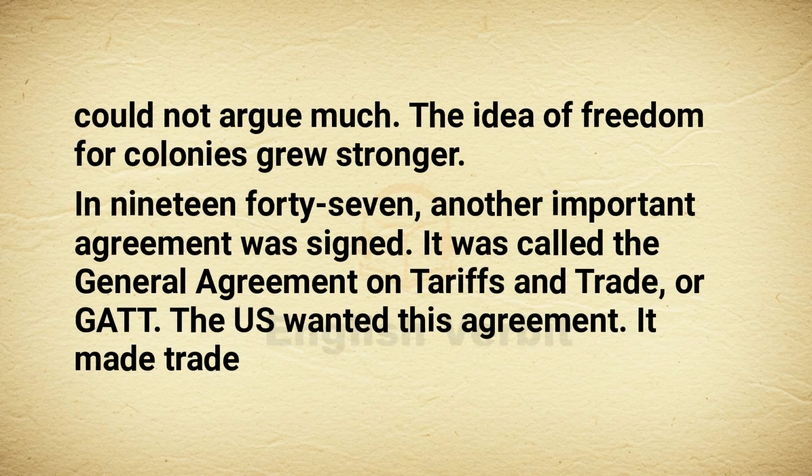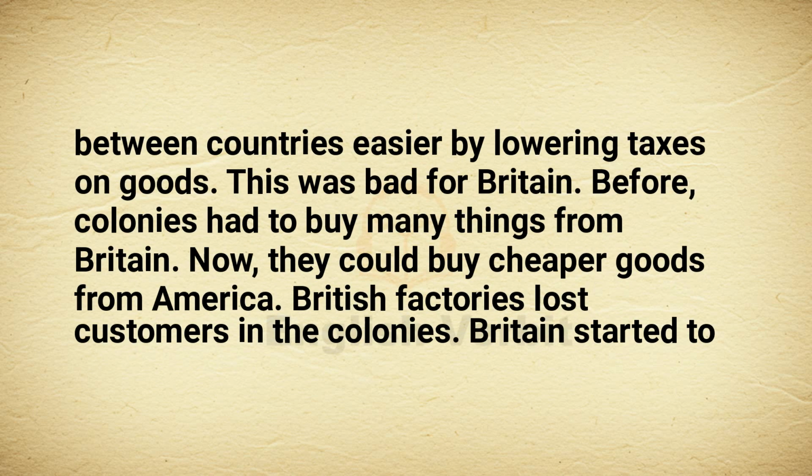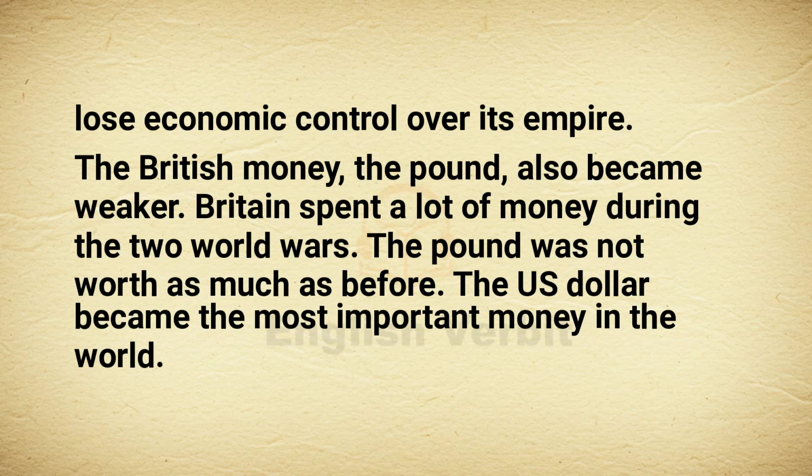In 1947, another important agreement was signed. It was called the General Agreement on Tariffs and Trade, or GATT. The US wanted this agreement. It made trade between countries easier by lowering taxes on goods. This was bad for Britain. Before, colonies had to buy many things from Britain. Now they could buy cheaper goods from America. British factories lost customers in the colonies. Britain started to lose economic control over its empire.